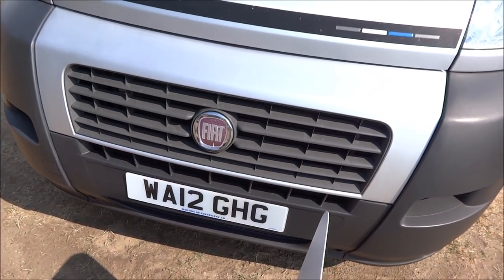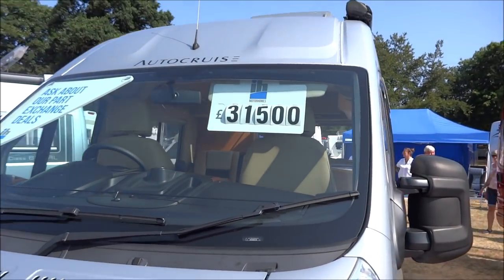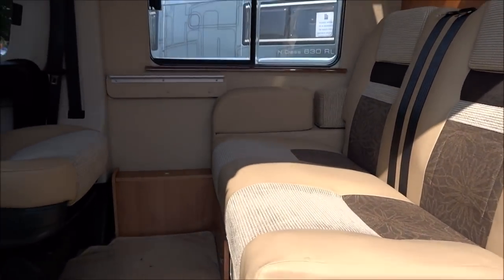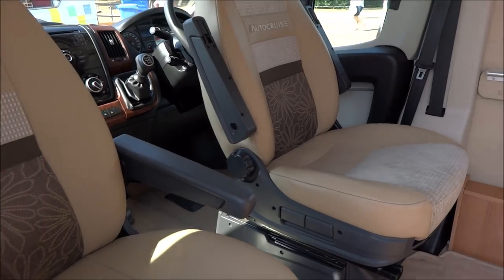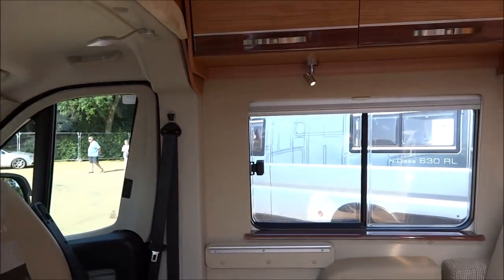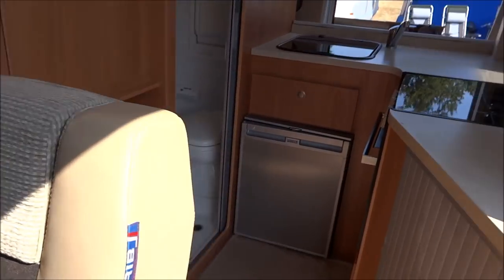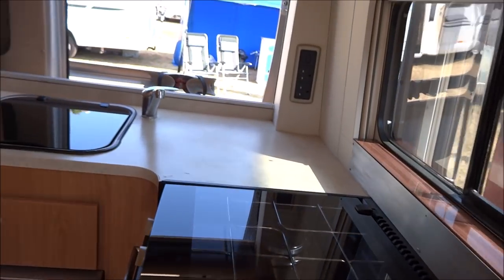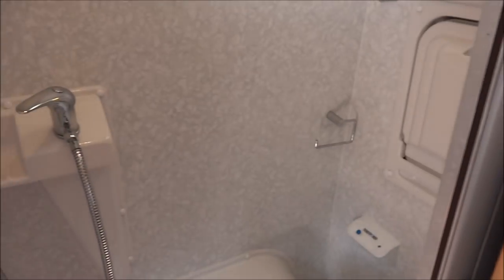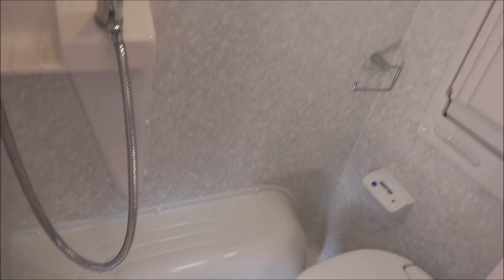Here's a used one, 2012, short wheelbase, wet rooms, all in good condition.